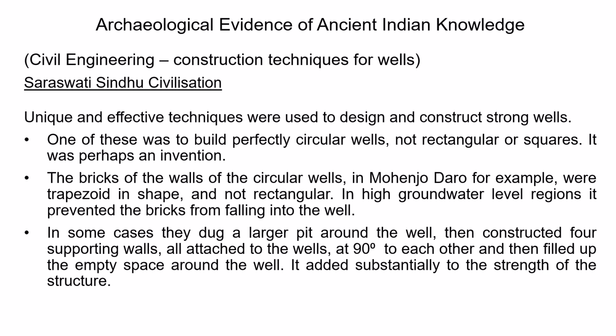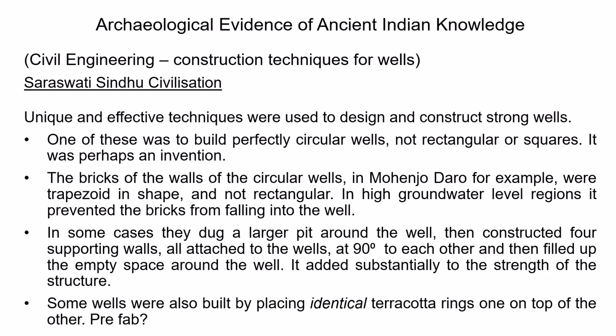The point that the Harappan or Sindhu Saraswati wells were strong is seen also in Mohenjo-daro. They found as many as 700 wells, and Mohenjo-daro is in a high groundwater level region. Yet as many wells as that survived. Some wells were also built by placing identical terracotta rings one on top of the other. They were prefabricated, and of course they must have made molds, perfectly circular molds, to make these terracotta rings, and they were used to making molds, as can be seen from the identical bricks they made, which we will discuss in the next slide.